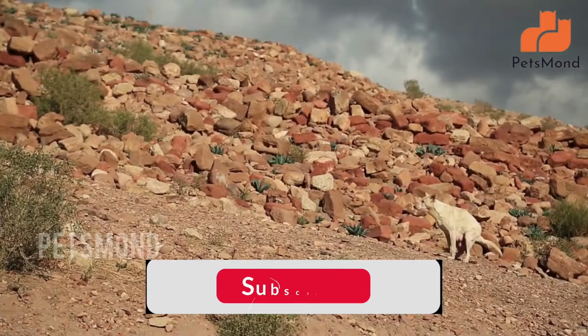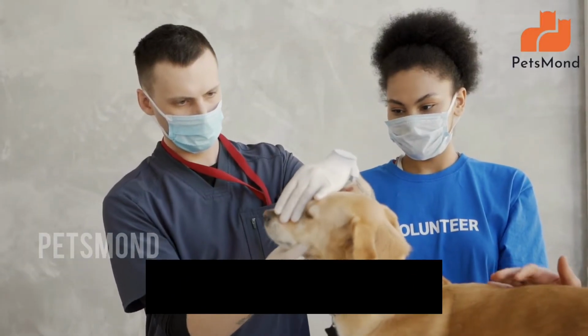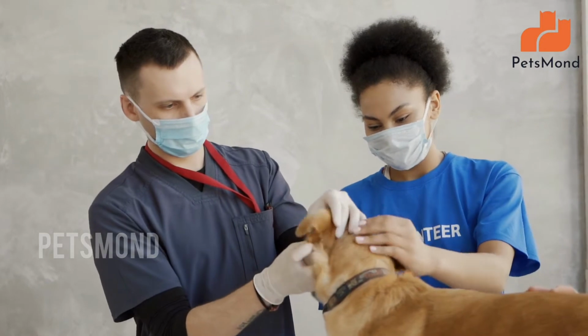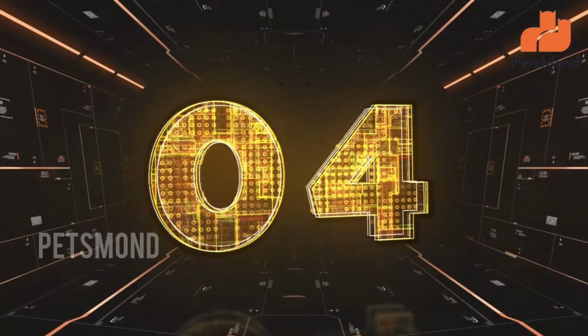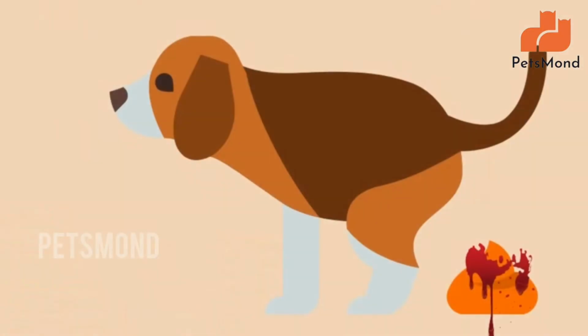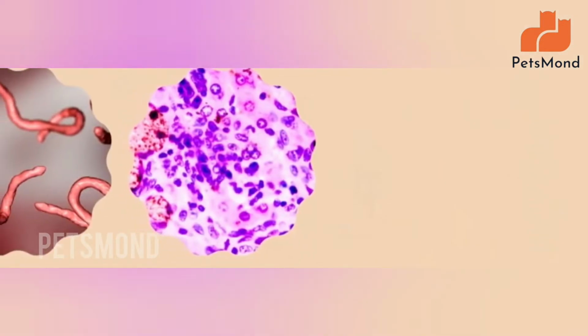If you think your dog may have worms, take him to the vet for a checkup. The vet will be able to confirm whether or not your dog has worms and prescribe the appropriate treatment. Number 4. Your dog's stools are bloody or tarry. Have you noticed your dog's stools are looking a little bit strange lately? If they are bloody or tarry, it could be a sign that your dog has worms.